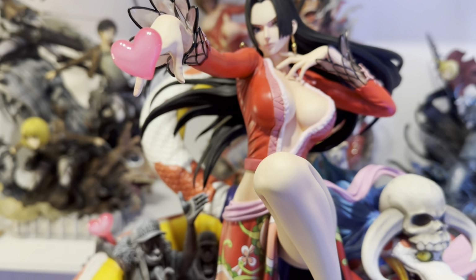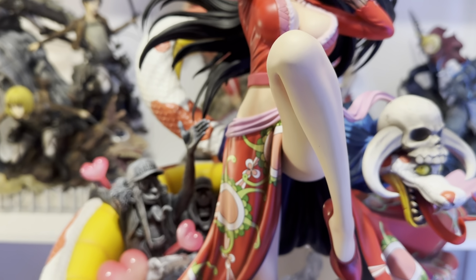Lastly, it's Boa. Boa's stance, I love that she has her pose. I know some characters just stand there, like the Crocodile one, and some have little weird poses. I don't know how much I like Marco's. I might open Marco's up, I'm not quite sure, I don't have it yet. But I feel like Marco's has a weird stance, while Boa has a pretty cool stance.